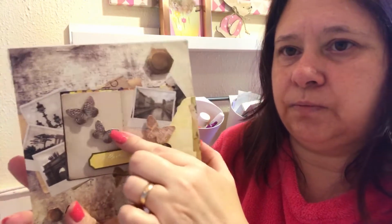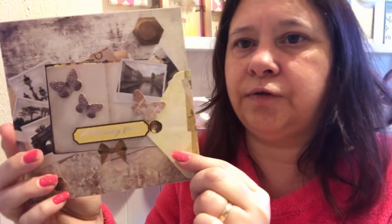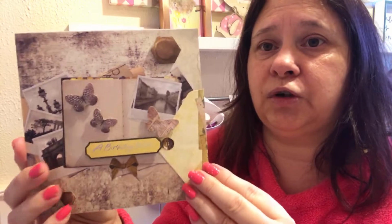So this could be for a male. And I managed to have some butterflies left, so I've stuck those on there. And this was sort of done. I wanted to bring a bit of lemon in, but not in your face, because it wouldn't have gone.